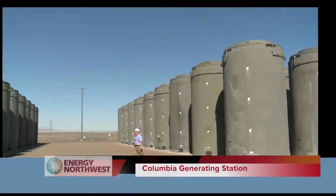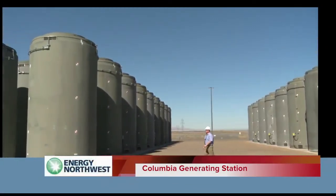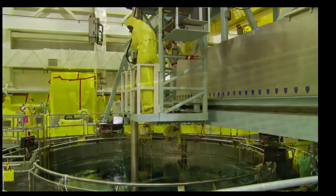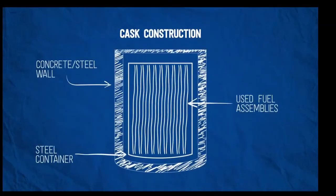Energy Northwest began filling these casks in 2002. There are now 36 casks filled with used nuclear fuel in this storage facility. So how did it get here? After spending 6 years in the reactor creating 70 million kilowatt hours of carbon-free electricity from just one assembly, the used fuel assembly is placed in a spent fuel pool to cool for about 5 years. Then those assemblies are placed into dry casks, robust steel and concrete containers that each weigh about 180 tons, fully loaded.